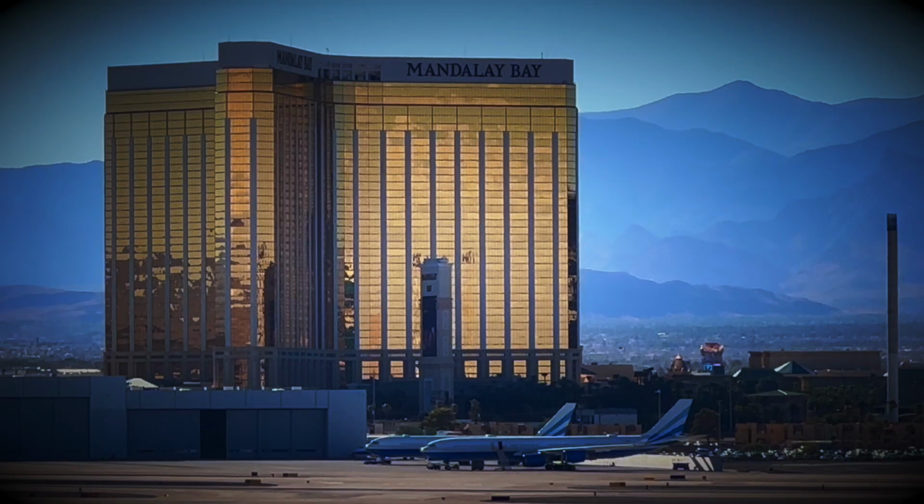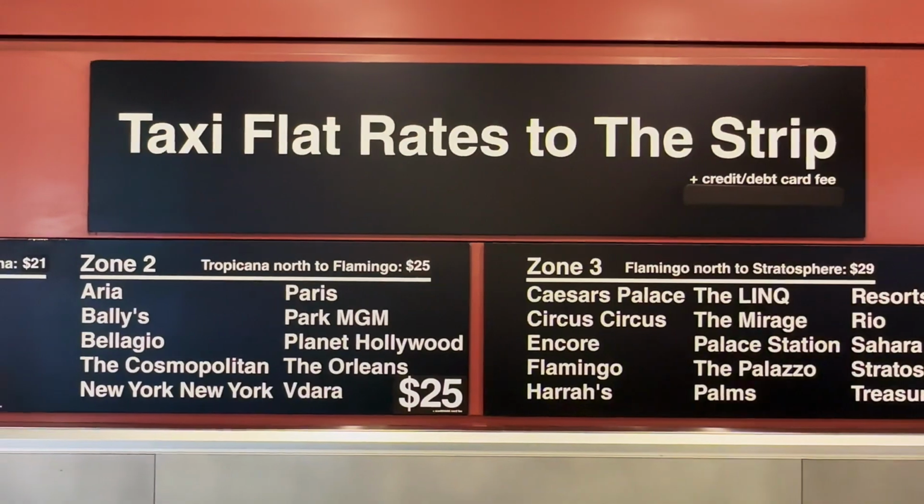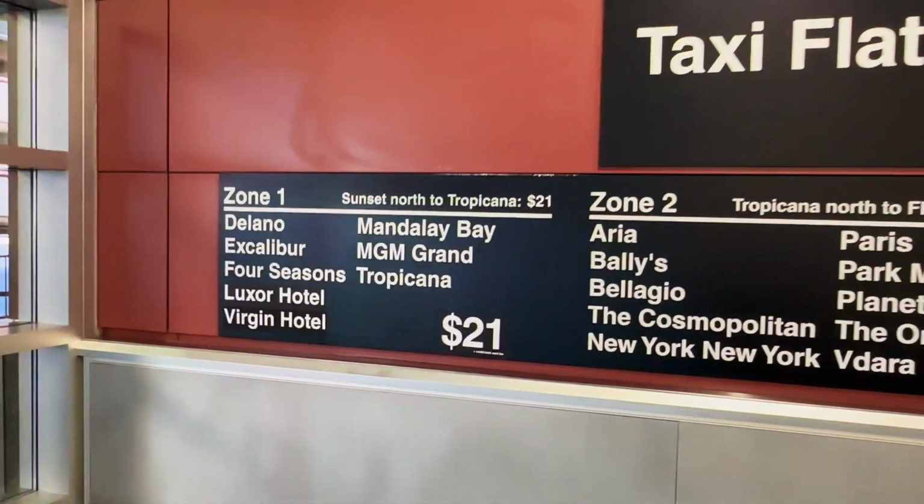One of the things that some of you have asked me to talk about is getting to these strip hotels from the Las Vegas airport. And the Mandalay Bay is very close to the airport. It's in what's called Zone 1 if you're taking a taxi. And taxis have set prices that they do to each zone. So if you're going to Zone 1, it's a set price of $21.